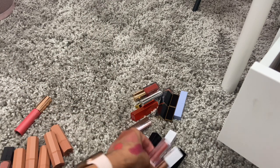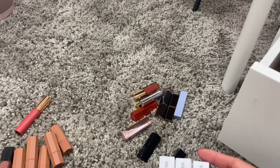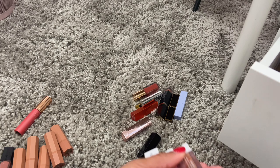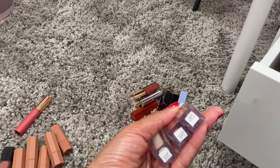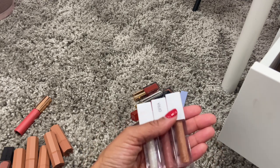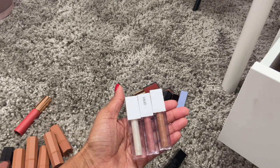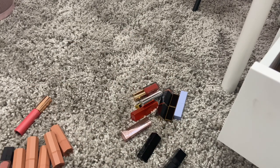They're very pretty. These three are by Ofra, and this was gifted to me by, I think, Camera Ready Cosmetics. They sent me a kit of Ofra lip glosses. I haven't even tried any of them. I'm gonna see if my niece wants them because I haven't swatched them at all, but they look really pretty, but haven't tried them, so I'm gonna set them aside for her.